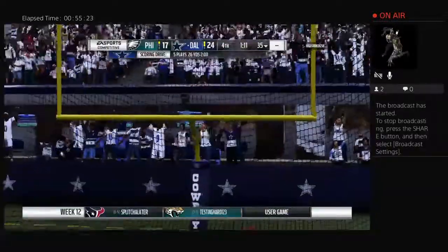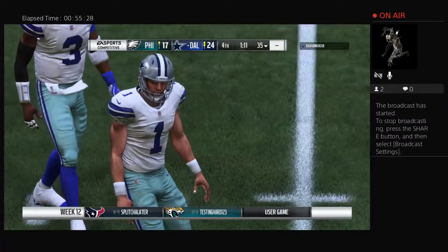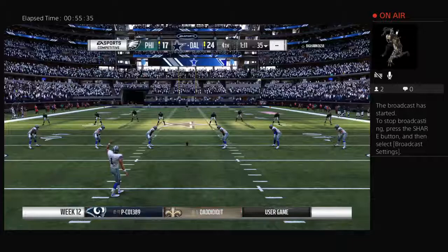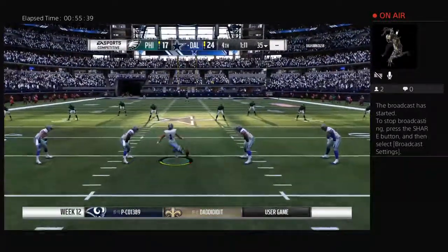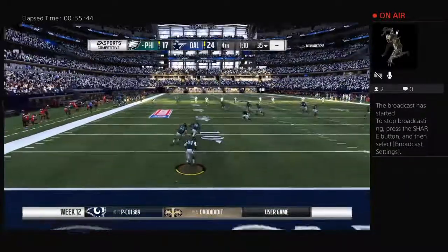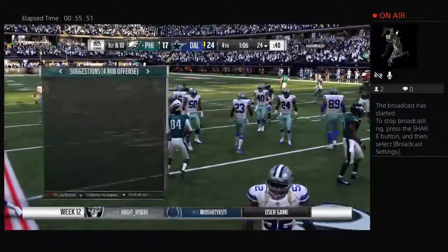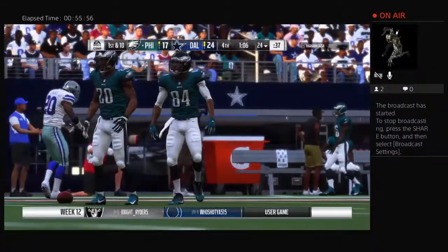Rosas good with the extra point, and they will take a 7-point lead. Rosas now to kick this one away. This will be taken in at the 1. And a pretty good return here. He'll be stopped just shy of the 25 at the 24-yard line. Philadelphia getting set to take the field.